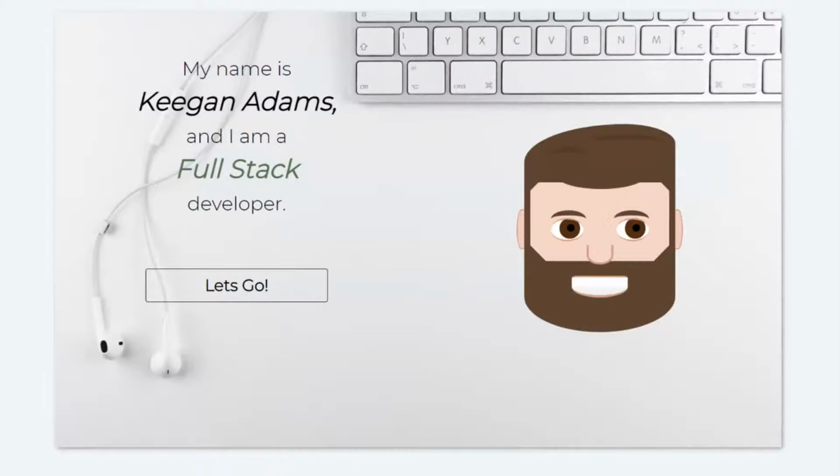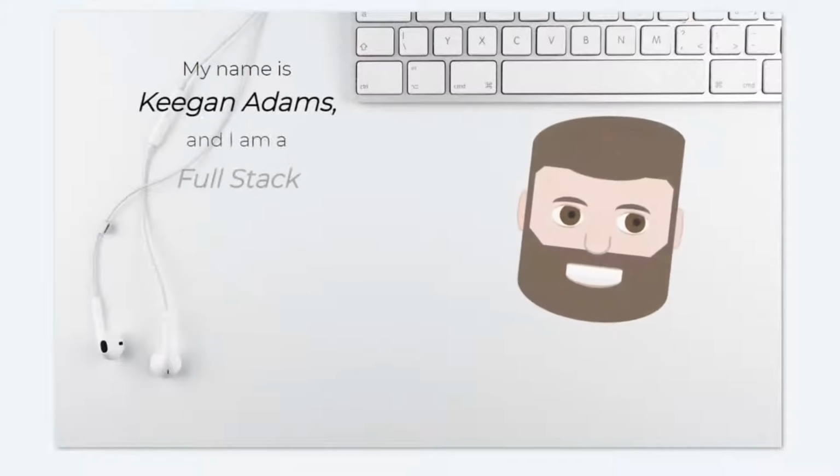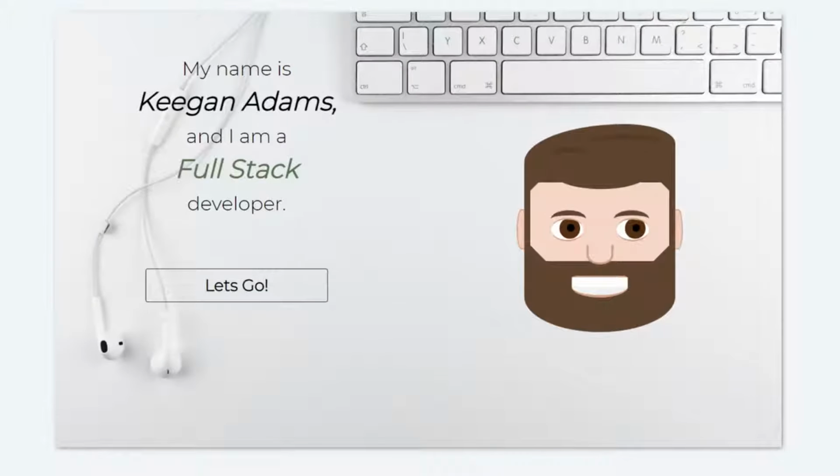Okay, so let's go on to our next one then. Let's see, who do we have here? Okay, this is Keegan. So Keegan Adams, thank you for submitting your portfolio. Okay, I'm going to reload this, because he has this cool little animation on it. I thought it was kind of neat. That's kind of neat. It's kind of cool. It's pretty neat. I thought that was neat.